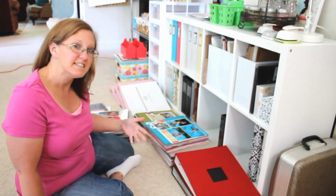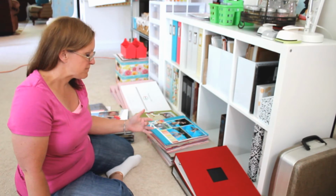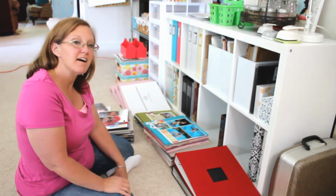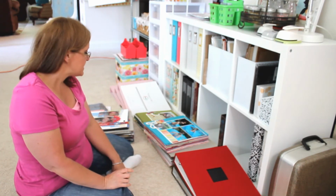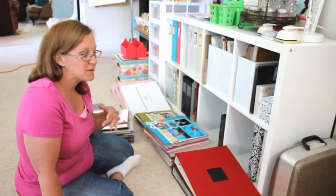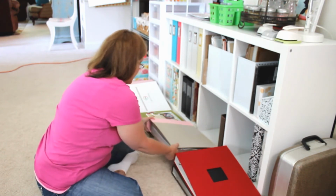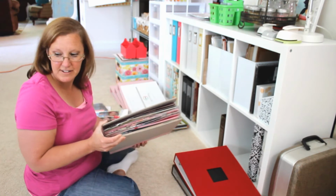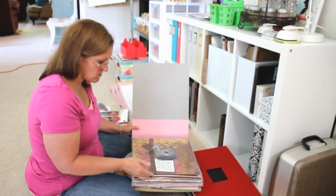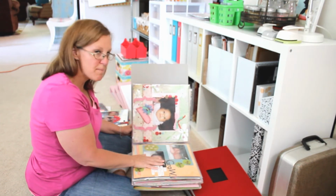Okay, so the next step here, I've got everything taken out of the albums and have consolidated where I could, and it actually worked out a little bit easier than I had thought, because it turns out that I had one whole album of Natalie's, this album right here, and this is actually all her infant layouts. So these are all about her. They're her birth layouts, and these are layouts created specifically for her, about her.